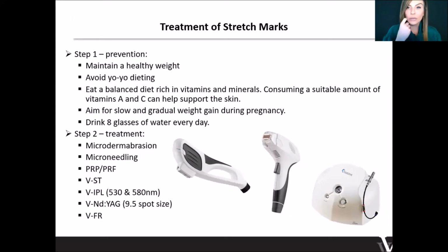And if you just do the VST, you may decrease the size of them a bit, but the overall texture of them is not going to be as great. And if you add microneedling and the PRP, it's going to be that much better. So just think of the percentage of the result that they're going to see. The VST with the microneedling and PRP or PRF is going to be the way to go.